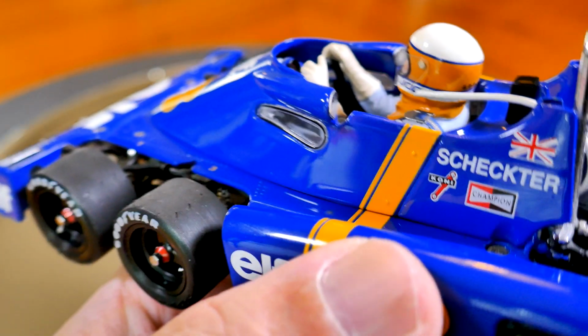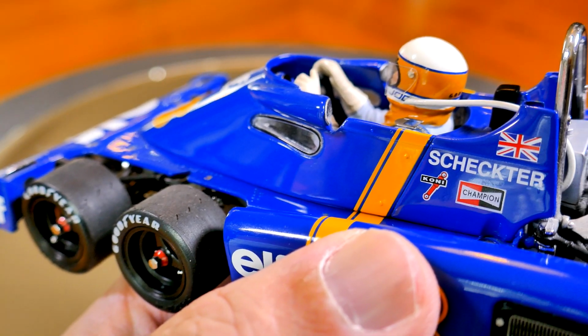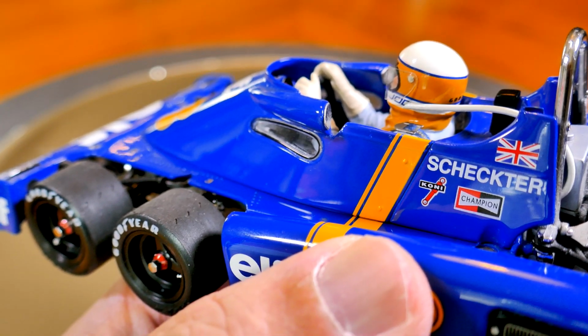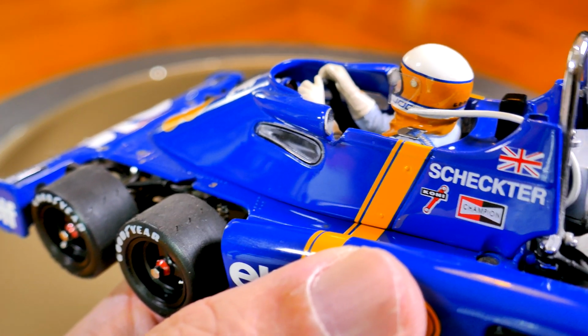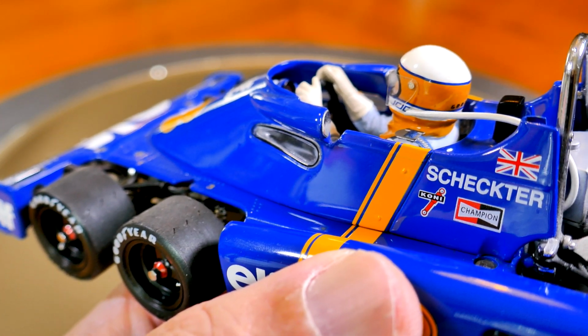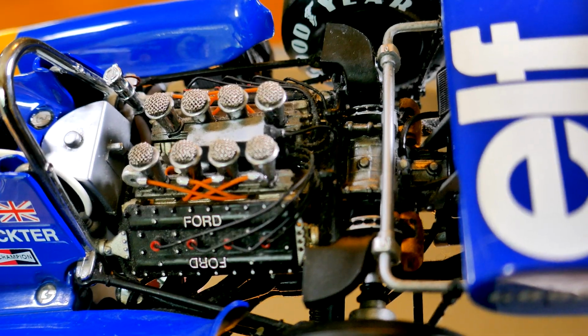And underneath there, you can see the little windows that they put in there so the drivers can pick out the apex of the corners, supposedly, and also check the condition of the front tires as well. So again, nice detail on this, particularly in the engine compartment.